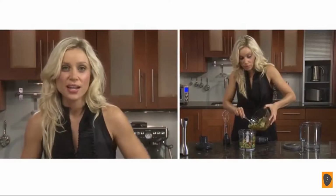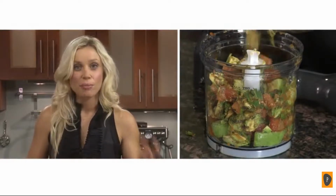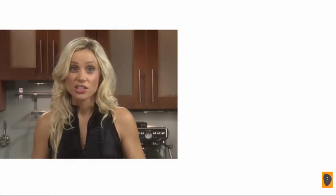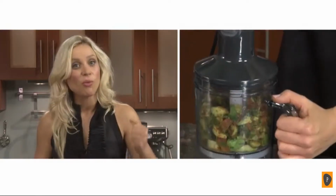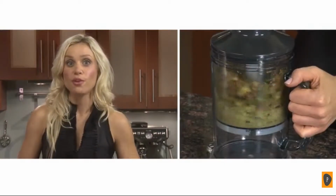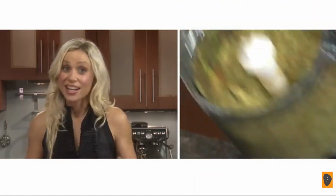All the ingredients should be cut into the same size, but don't go over the max line, and then place the lid on. And I like to place the chopper bowl inside the jug because you can hold the handle while chopping for more control. And it's a neater way to store it too. You only need to push the trigger a few times to chop your food evenly, so be careful not to overprocess and check it as you're chopping.